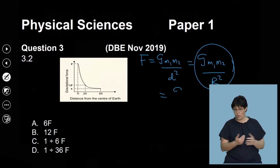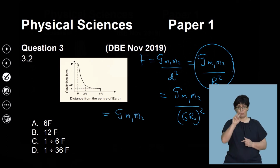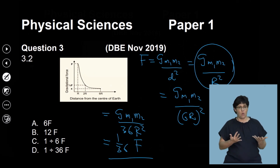So we are saying it's still the same masses, we assume, okay? And then we've got what? 6R squared. We square the 6R. This reduces to G M1 M2 over 36 R squared, okay? So this is as good as saying 1 over 36 F, okay? So that's how we arrived at the correct option.